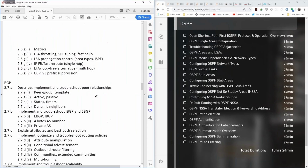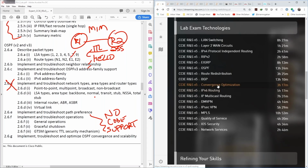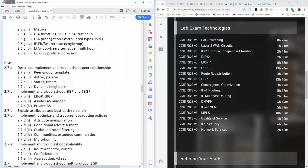Okay, implement, troubleshoot, optimize OSPF convergence and scalability. So that's going to be in that separate section that is for convergence optimization. Okay, metrics, SPF tuning, fast reroute, LFA, that's all going to be inside, likewise, that convergence optimization.